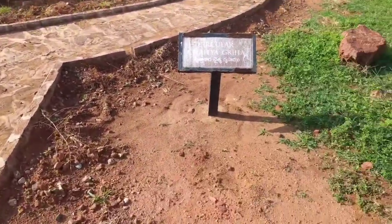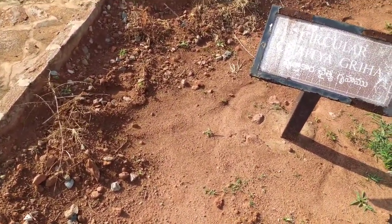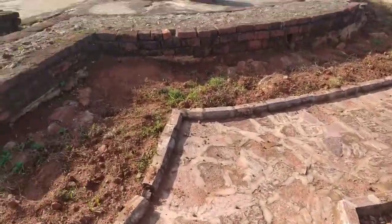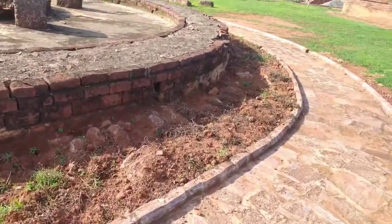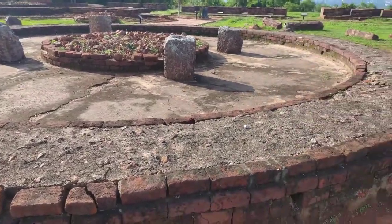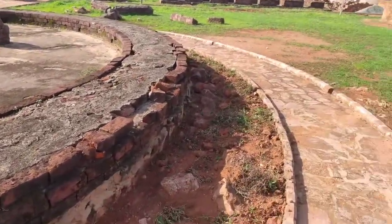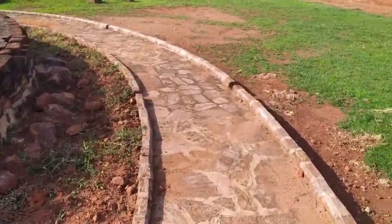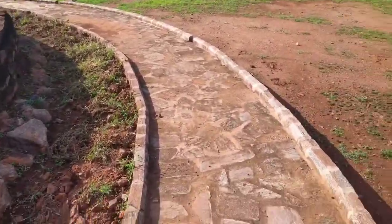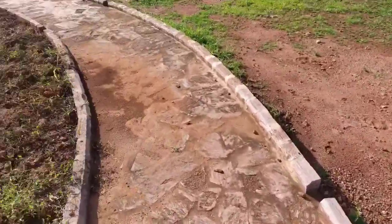The circular Chaitya Griha, which means Vrutyakara Chaitya Griha. I'm not really sure what used to be done over here. But yeah, whatever must have been done here must have been crazy. Must have been really satisfying. Chaitya Griha is what this place is. And as we move along the Chaitya Griha, let's check what is on the other side of the monastery.